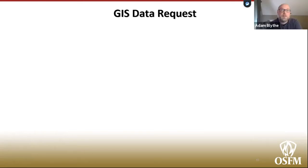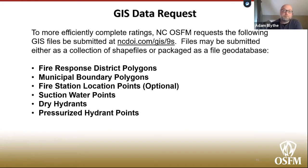Every time there's an inspection, we try to send out a data request letter, normally to fire marshals, GIS shops, whoever's involved. And I know there are some vendors involved with creating this data. These are the main things that we're requesting.